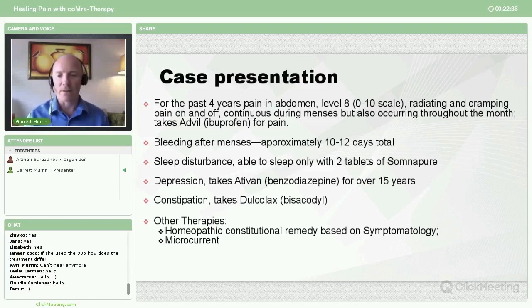And she was taking these tablets called coMra, which is apparently a natural sleep aid. And so this was allowing her to sleep. And as you can see here, she had constipation, and was taking Dulcolax in order to compensate for that. And the other therapies involved are homeopathic functional remedy based on her symptomatology.